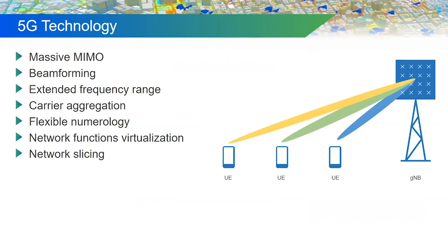It would allow us not to waste energy on sending the signal over a wide area, but to send the signal focused towards the user. This would allow us to compensate for coverage when using higher frequencies. Also, it would increase the quality of the network because neighboring cells would cause less interference to each other. We will have more frequency spectrum because the spectrum was extended in the frequency range below 6 gigahertz, and even more at frequency range 2, from 26 to 40 gigahertz. And having more frequency spectrum, we can send more information, more data.